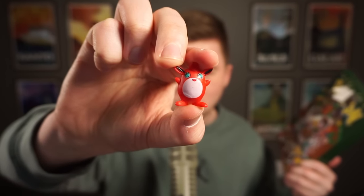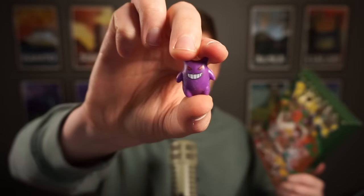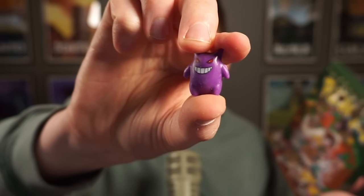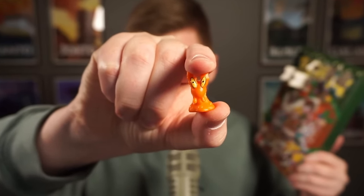What? Why is Wigglytuff red? This is a Teletubby. What is this? Fetch me their souls. This is the same Gengar from the other advent calendar. Just maybe dirtier. What is this? Oh, this is a solid Graveler. I'll give it to this box. These at least look like the Pokemon mostly.